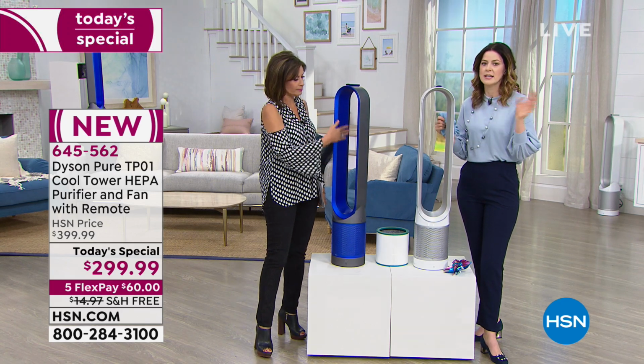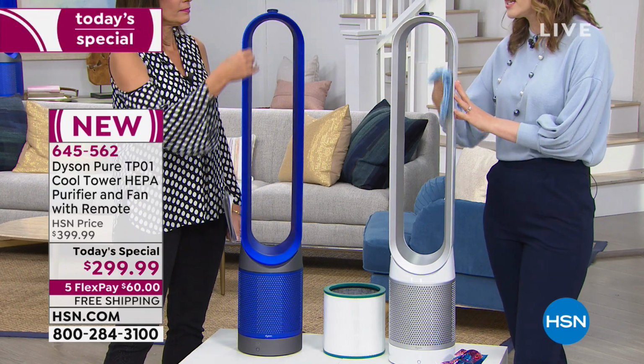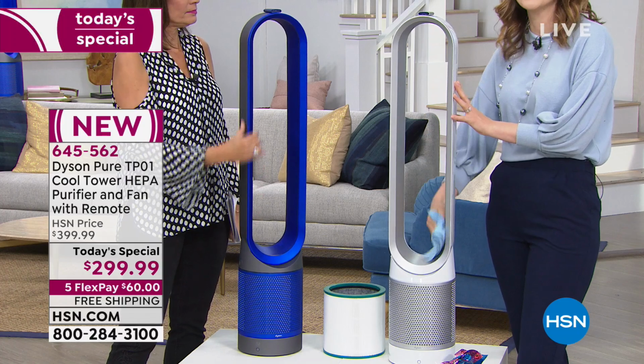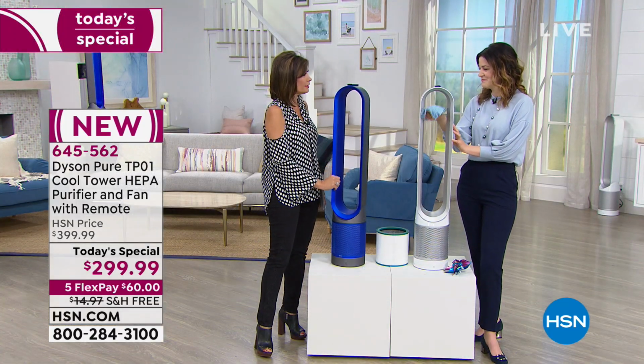I don't want to waste time cleaning everything. You just take a dry or damp cloth and you wipe. That's it. I've color coordinated even my cleaning cloth today. I know. I've had my air multiplier for years. I absolutely love it.